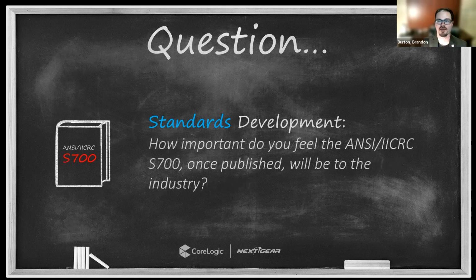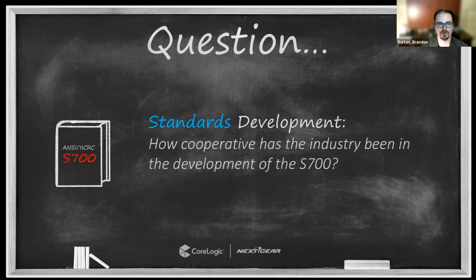So kind of using that as a launching point into where we're going next, just understanding the process that gets into that. Talk a little bit about how critical you think that cooperation in industry has been behind the 700. There's some history there, and I think it's important for the industry to recognize where that's coming from. Yeah, okay.